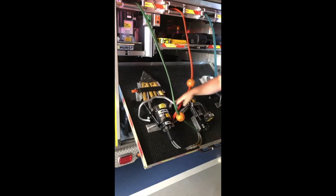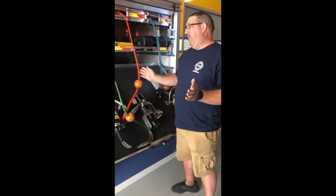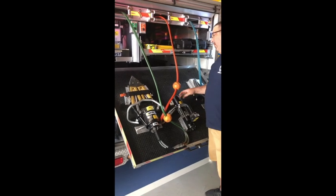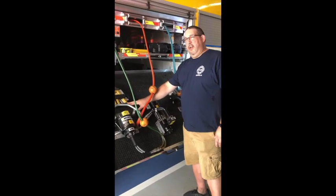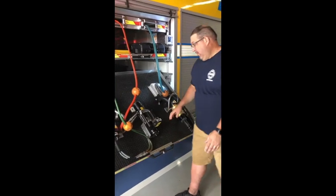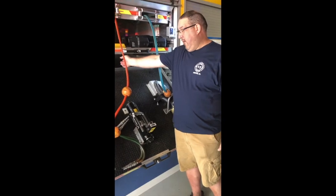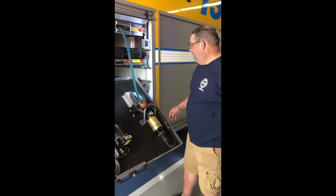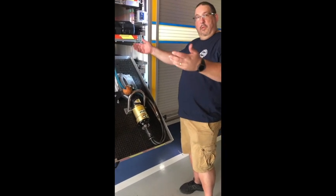So this tool here, if your door's jammed in your vehicle, we can remove your door. This has 190,000 PSI of spreading force. This is what they call a ram. It's basically a piston that comes out of here to push things. And this is a cutter. So this will cut the roof off vehicles.